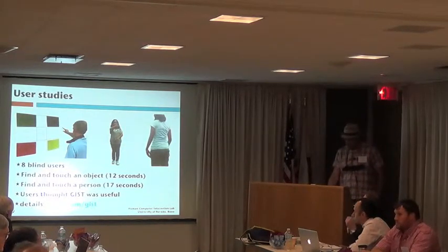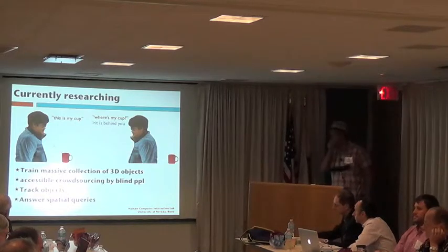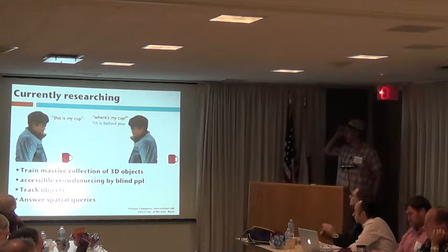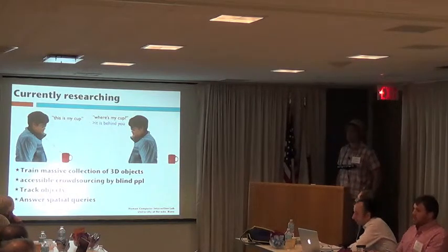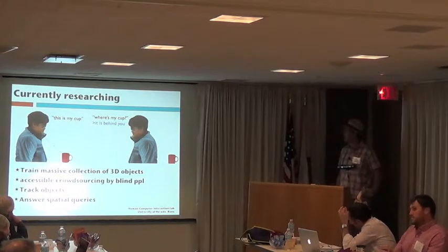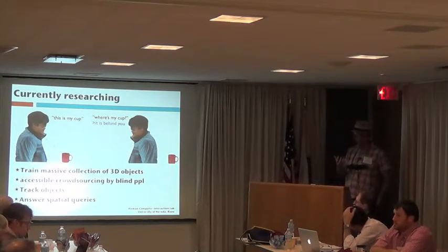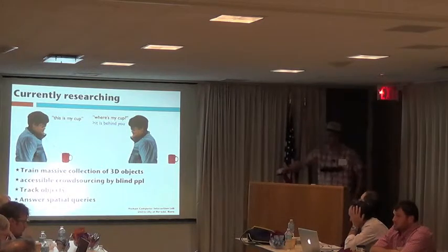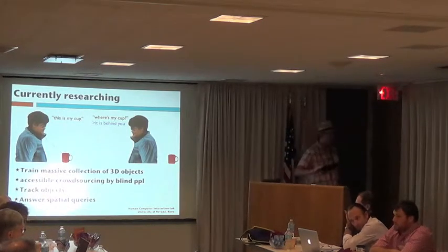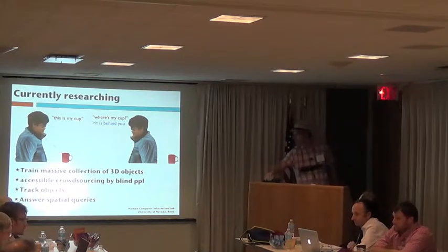Some of the stuff we're currently interested in is extending this. It would be cool to have this system answer spatial queries. For example, you could hold an object in front of the sensor and say, hey, this is my microphone, and then you put your microphone down, and then you turn around and say, hey, where's my microphone? And it'll tell you it's behind you. So that's some of the things that we're working on.